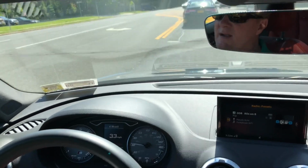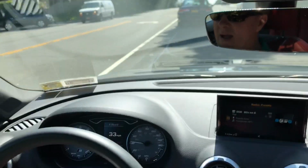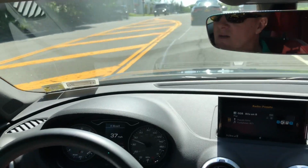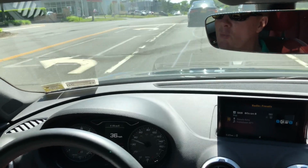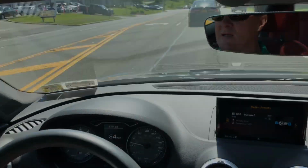Reliability has been excellent. I've had no trouble with the car, aside from a couple rattles here and there. Actually, the rattle you hear in the back is some of my video equipment, but a couple rattles here and there. Other than that, no problems at all. I've changed the oil regularly and taken good care of it, and it's been great.